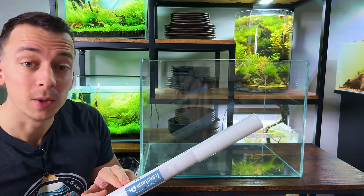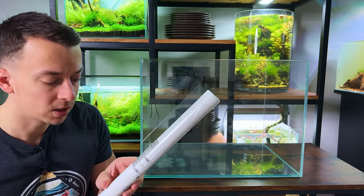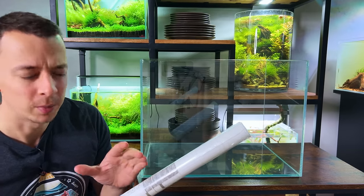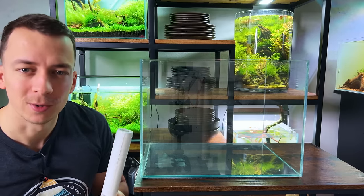This roll is 2 meters, cost me €7, so pretty cheap. And they have loads of different varieties, but I always go for the basic one. Sometimes they also call it cloudy or milky. But yeah, I'm just gonna cut this to size, apply it to the background, and then we can continue.